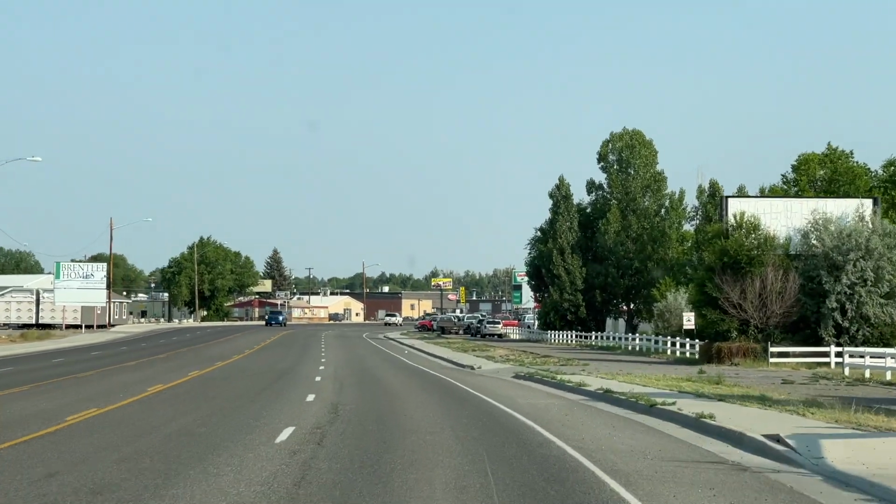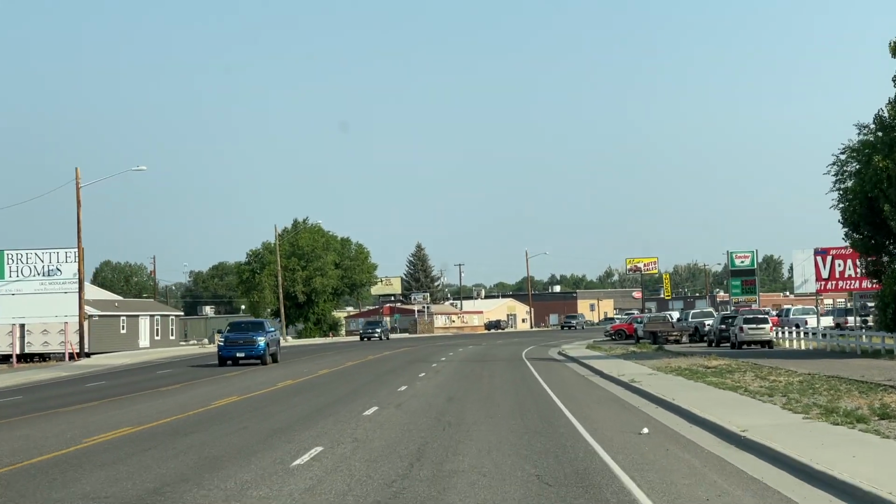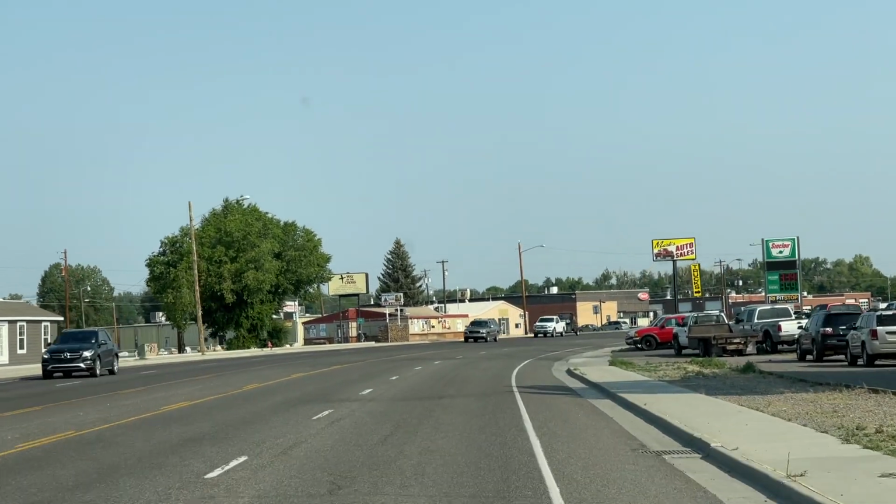This is the town of Riverton. We are headed north here through Riverton. Pretty soon we'll be in the Wind River Canyon.